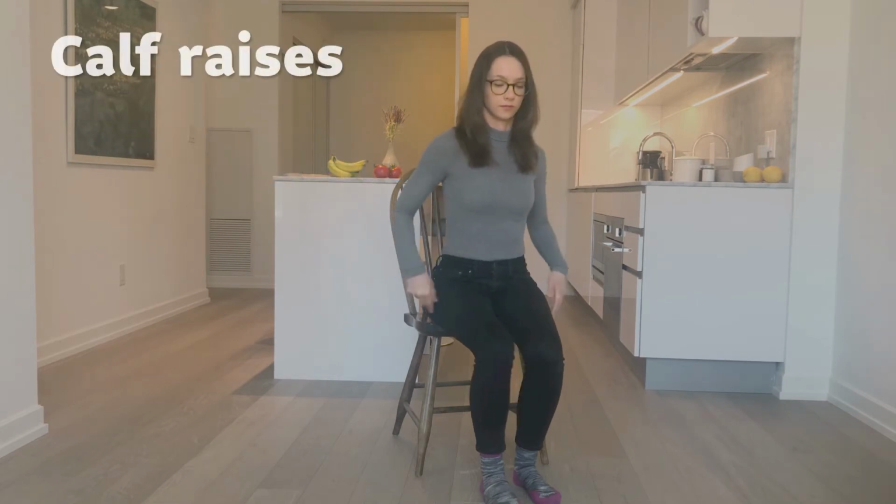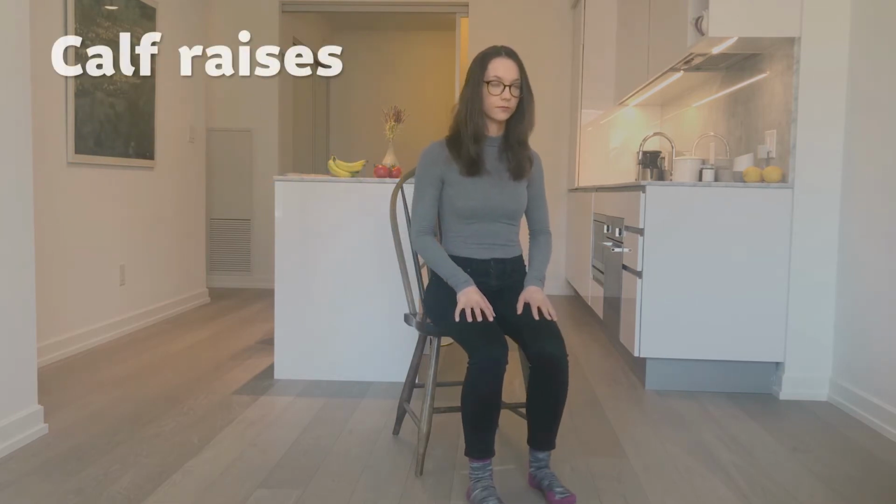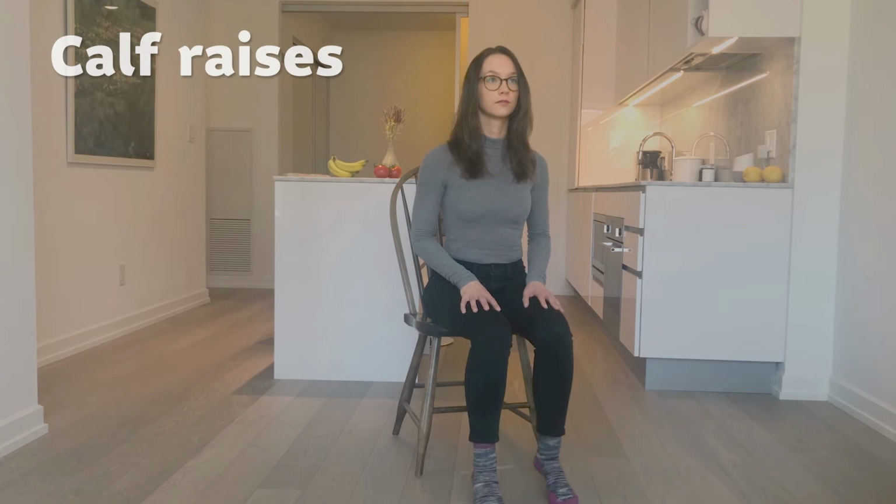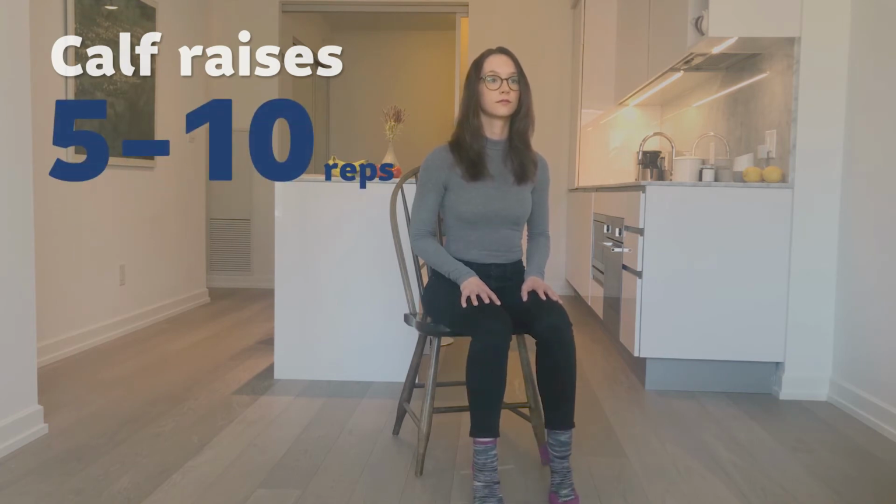Calf raises. Sit in your chair in a comfortable position. With your feet flat on the ground, raise your heels off the ground while keeping your toes on the ground. You can do each leg individually or together. Repeat 5 to 10 times.